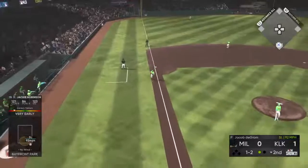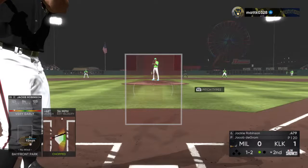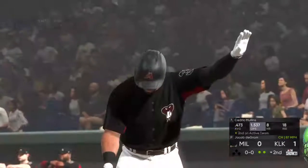Rolled slowly down the third baseline. Well, this is a foul ball as the count holds steady at 1-2. Into the windup and the pitch. Swing and a miss on the changeup, and there are 2 gone.